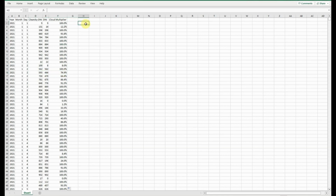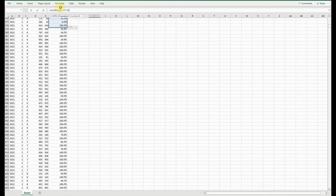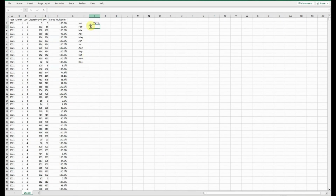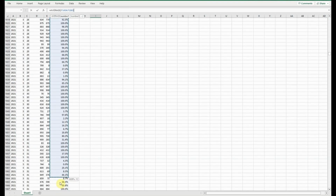Now we'll determine the average across each month, so let's add a place to do that. I'll create placeholders for January through December off to the right. We'll create a formula to calculate the average for the month of January by looking at all the cloud multiplier values where the month equals 1. We'll need to repeat that for the remainder of the year. I'll speed this up while I do that.